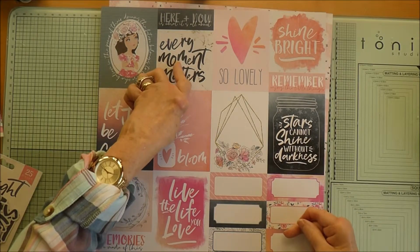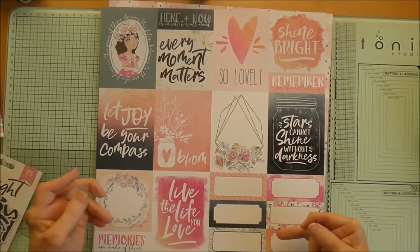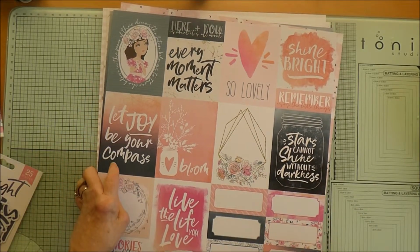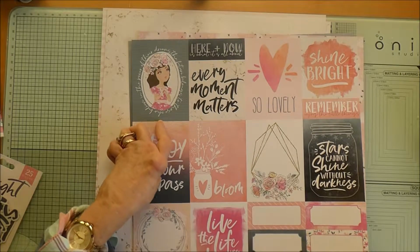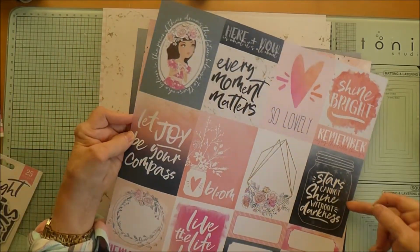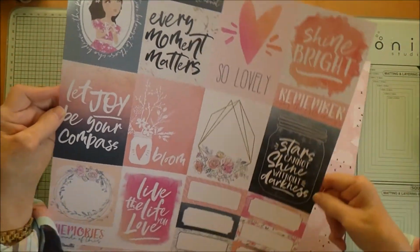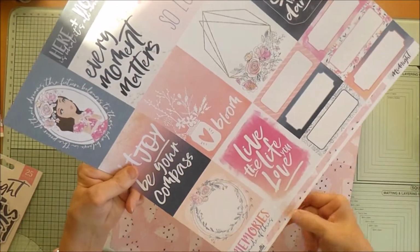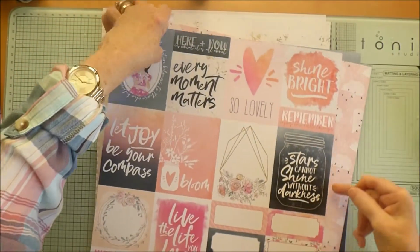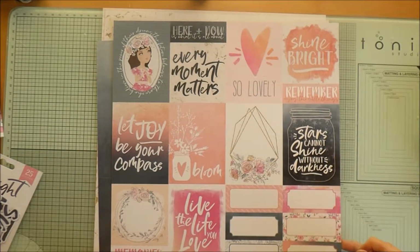So it says, every moment matters, so lovely, shine bright, let joy be your compass. I mean, all of these things. Even that is such a lovely little cut apart to put in one of the pages. It says, if I can read it, because it's just red, it goes round the picture. Believe in the power of their dreams. The future belongs to those who believe. That's what that says, and that's really pretty. I like that. I'm definitely going to be using that one.